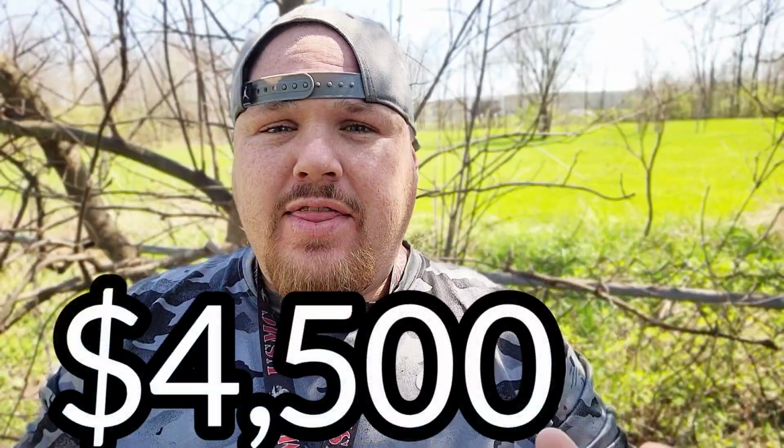Now this next vehicle, it's probably the last vehicle we'll talk about today, and this one's not a car. This one is a truck. And if you can get this truck for less than, I don't know, $4,500, then get it. Now I've owned a few Dodge Rams in the past. I had a 05, which was shit, 2007, which was shit.